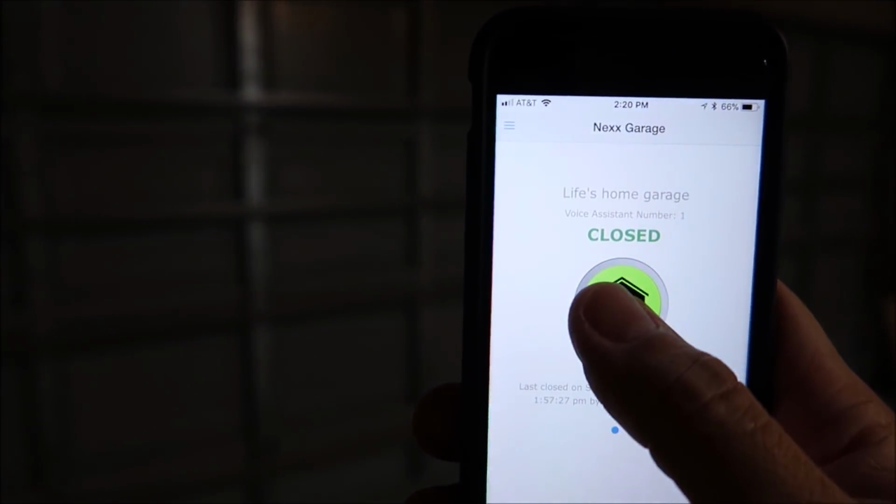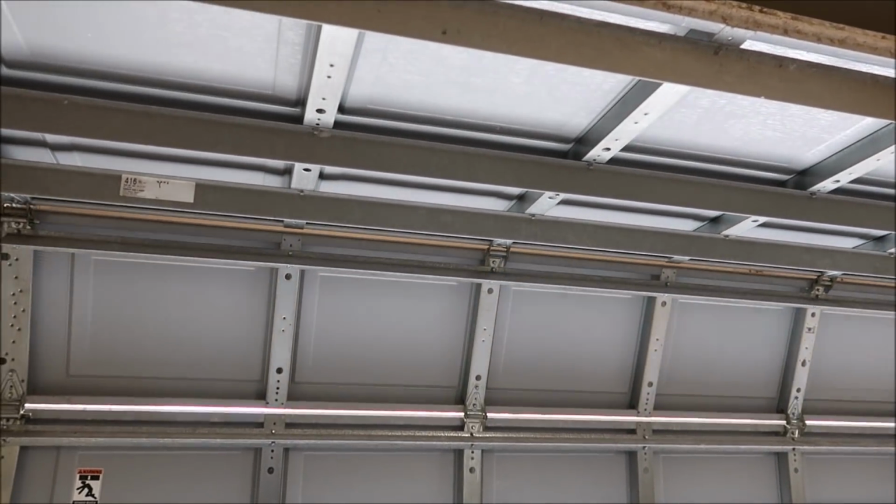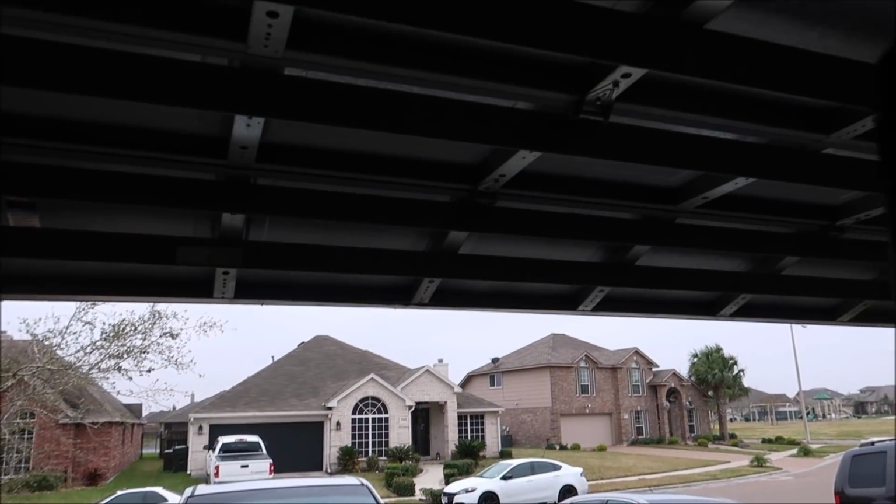Time to see if it works. Tap the app. And it should open up. Good. Now tap again to close.